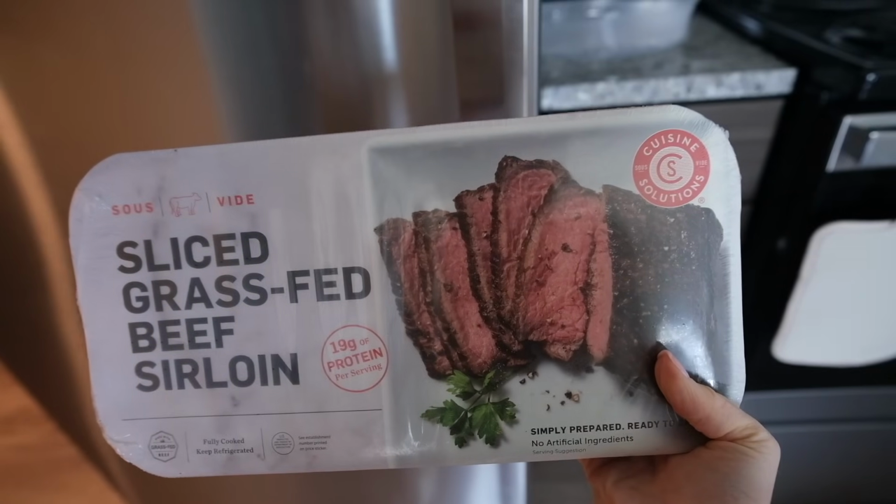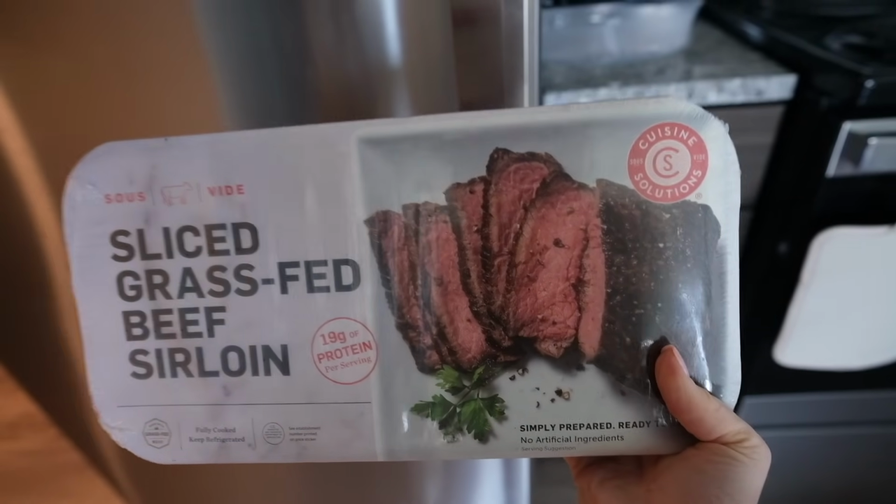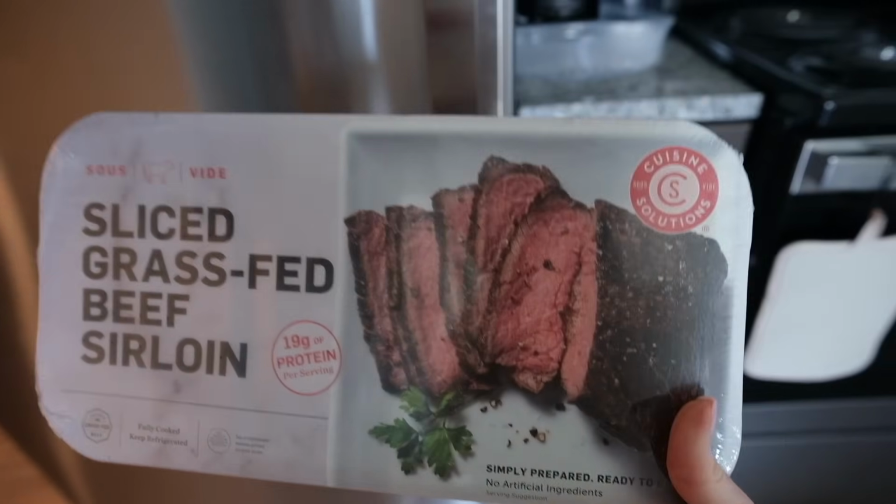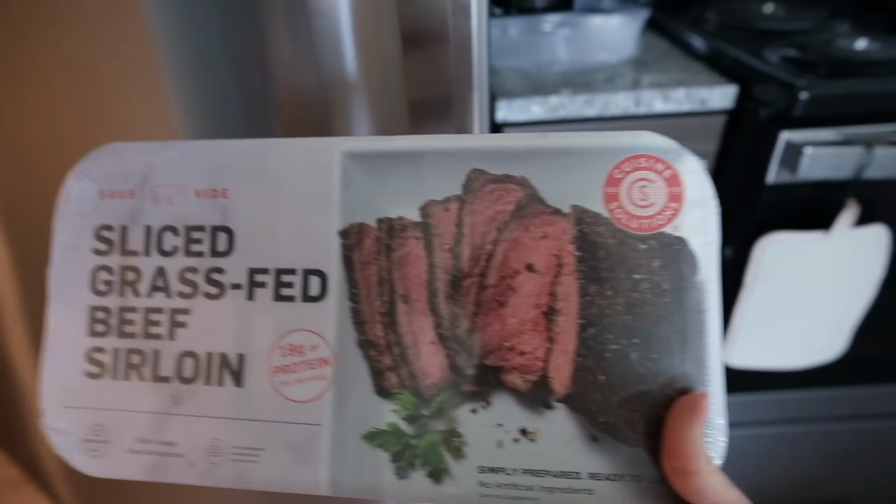Haven't tried this before. It's a sliced sirloin. I watched some TikToks on like people's favorite Costco stuff and this was on some guys'. We'll try it, just easy to eat. I mean, it's already cooked, so you literally just have to heat it up.